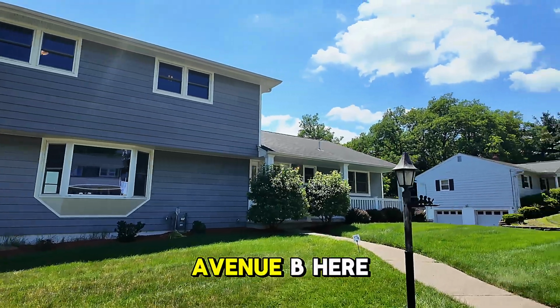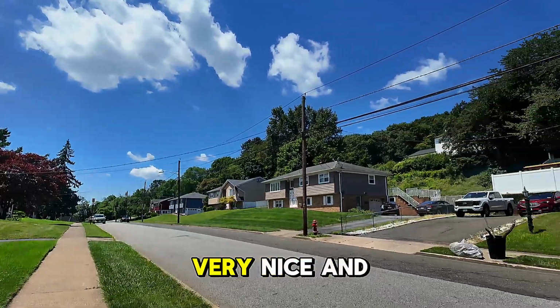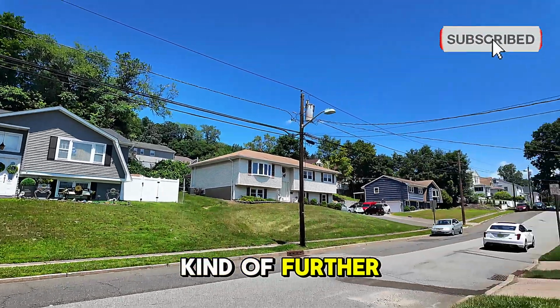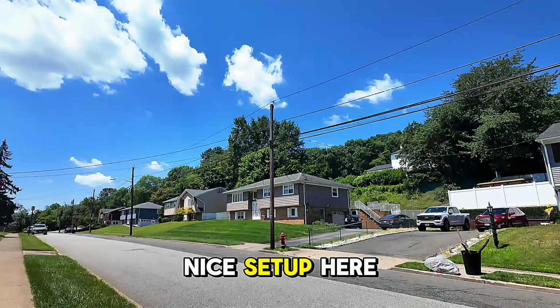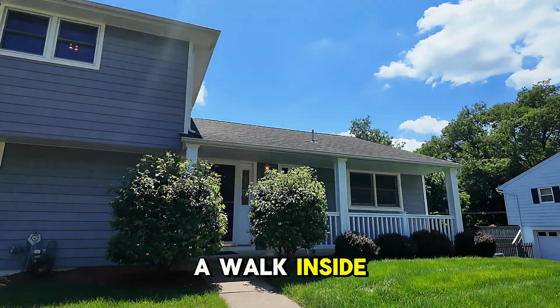So this is Avenue B here. You can see that the homes are very, very nice and well manicured as well. And they're kind of further apart, which is nice. You're not right up against your neighbor. And now you have a really nice setup here on this quiet street. So let's take a walk inside.